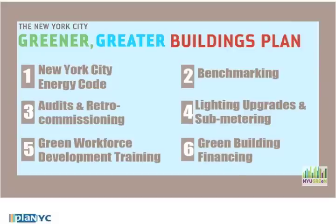So as I mentioned, the Greener Greater Buildings Plan, which was actually passed and signed into law in December of last year. It's no longer a plan, it's actually legislation. It consists of 4 bills and then 2 non-legislative components. And I'm going to walk you through each of those pieces.